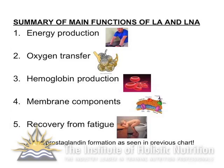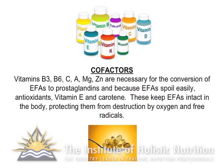But not only by the fats. We also need cofactors like B3, B6, calcium, vitamin A, magnesium, and zinc. They're all necessary for the conversion of EFAs to prostaglandins, and because EFAs spoil easily, antioxidants like vitamin E and carotene are also necessary. These keep the EFAs intact in the body, protecting them from destruction by oxygen and free radicals. And it's interesting because something as simple as vitamin E is a potent antioxidant. And they put it in our dog food, but they don't use it as an antioxidant in our food. They use synthetics in ours, and they give the dog the good stuff.